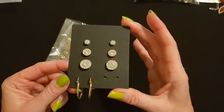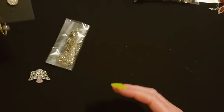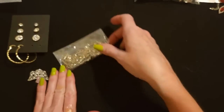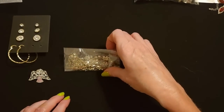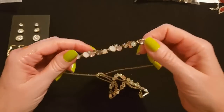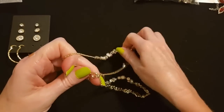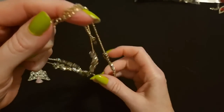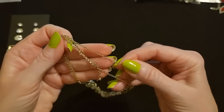They don't have a name on them, but they're really, really pretty. Then we have this cellophane here. Let's see what's in this. Looks like a necklace. Okay, this is a double-stranded necklace. Ooh, this is nice. So we have our 2 strands here.